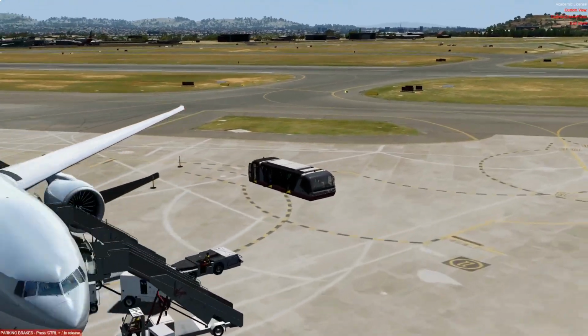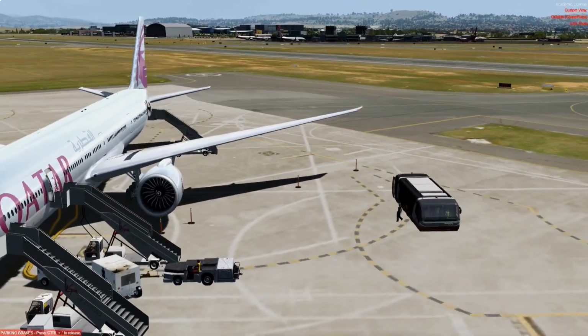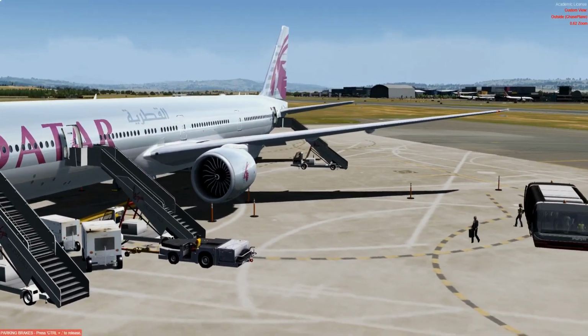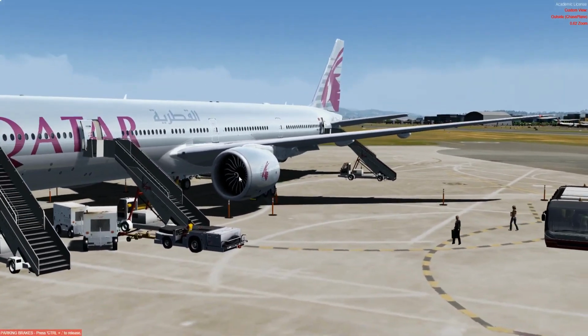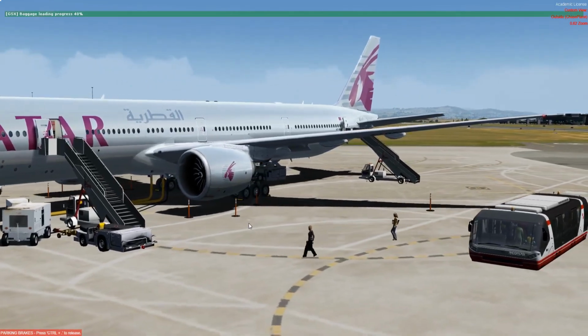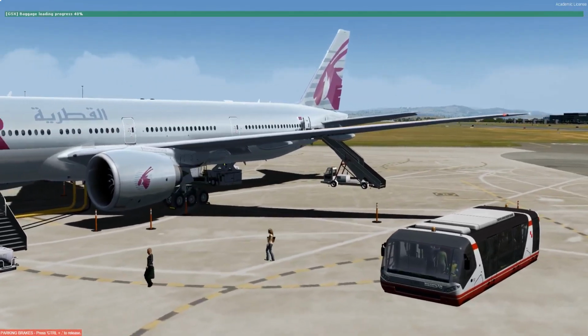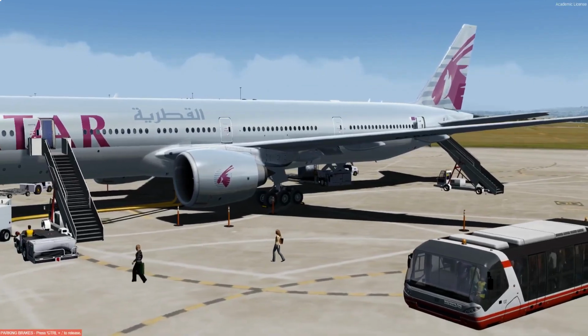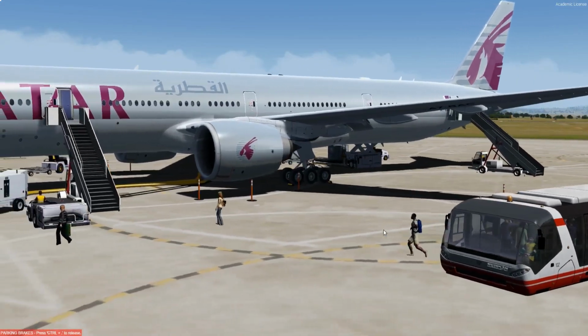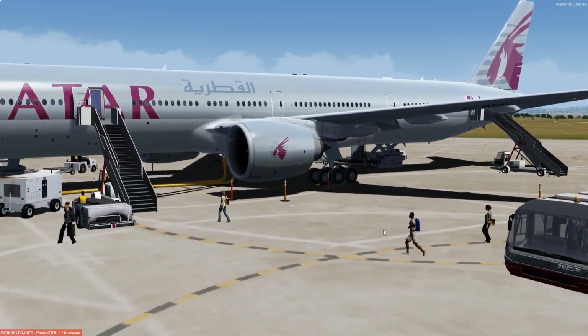Passengers are boarding now. It was the crew that was boarding just now, which is cool. So yeah, they always have to do the crew first, then the passengers, which is something that's done excellently.